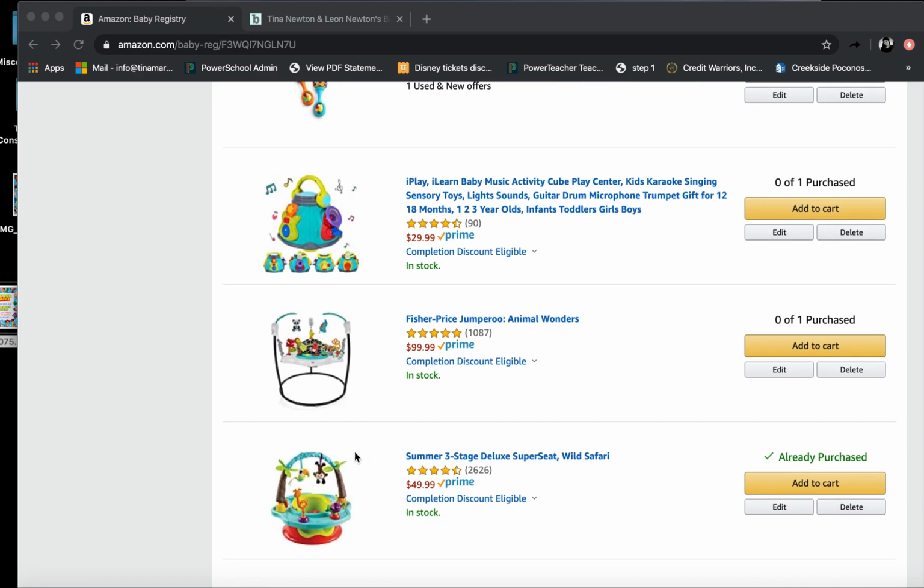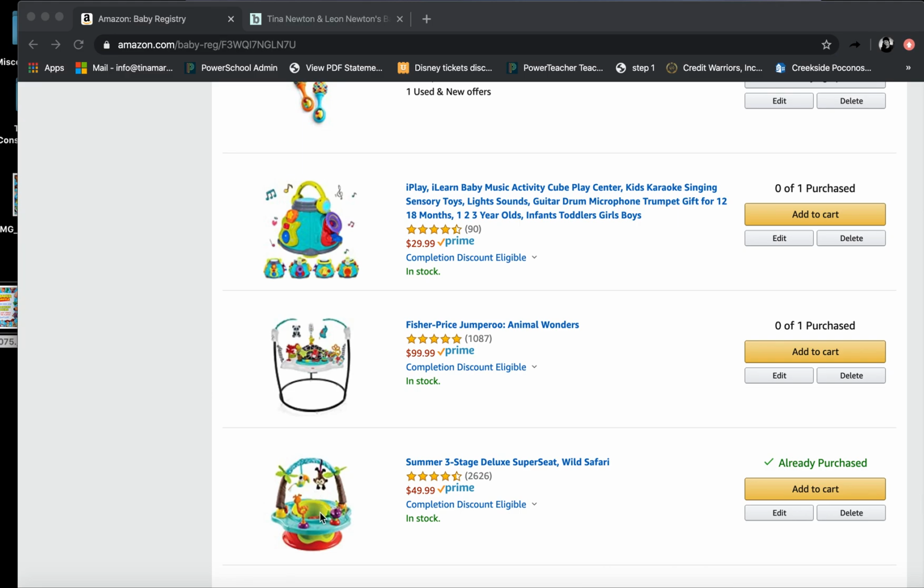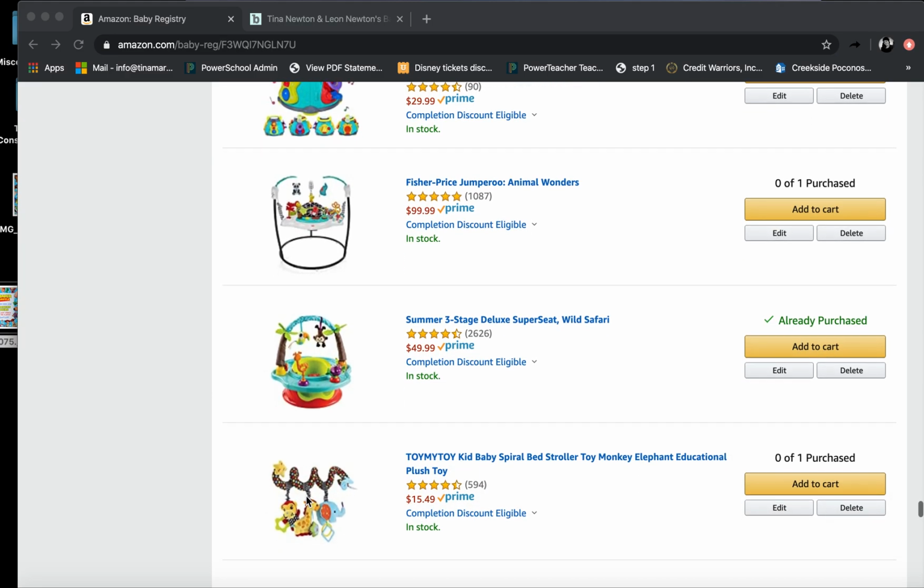A couple people told us to get this. He's not a fan yet. I'm thinking he might be a fan, but I put him in when he was like 3 months. I just put little blankets behind him, so he didn't really care for it. I really like it though, so I'm sure if I sit him in there now, he probably will play with it more because his attention span is better. So this is something you can definitely use, and you can feed them sitting there too.